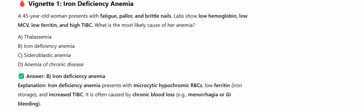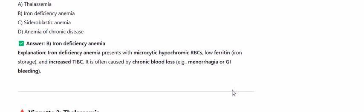Explanation: iron deficiency anemia presents with microcytic hypochromic RBCs, low ferritin, low iron storage, and increased TIBC. It is often caused by chronic blood loss, e.g. menorrhagia or GI bleeding.